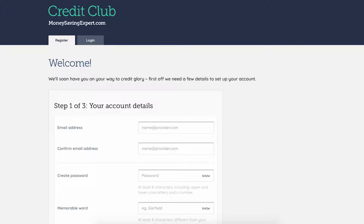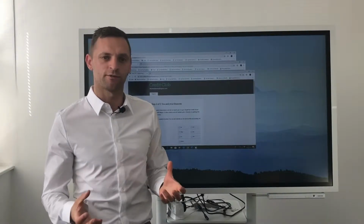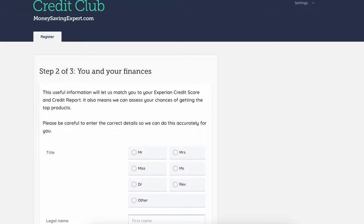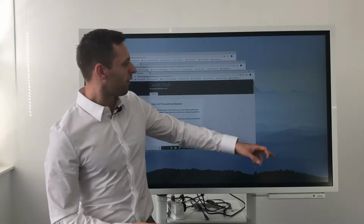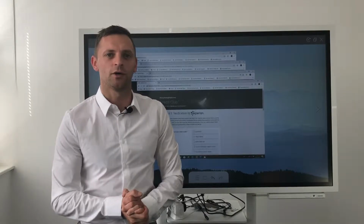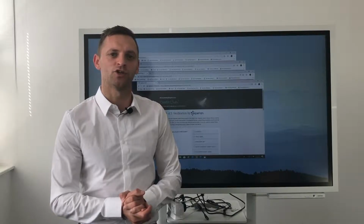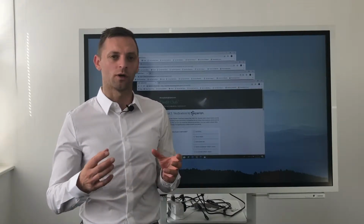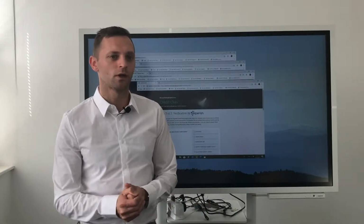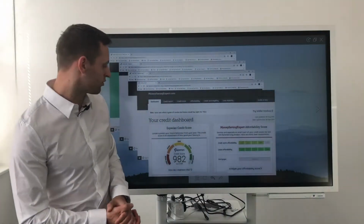From there, you're then looking at you and your finances. What this then asks you to do on here is all about your personal information, so your name, your address, your date of birth, and also who your main bank is with as well. From there, onto the next screen, it's verification of proving you are who you say you are. What the system will do now is ask you to confirm a couple of bits of your credit information, and it will ask you about what credit you've taken and when you took it. So if you've got an idea of when you've taken those, that'll be really useful. Once you've verified your income, you're then into the report itself, and you'll bring up this screen here.